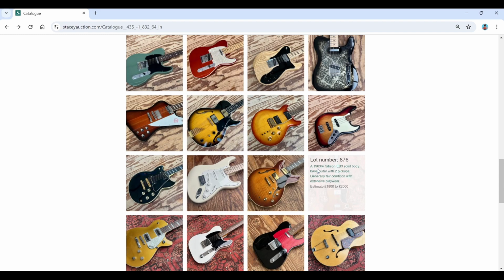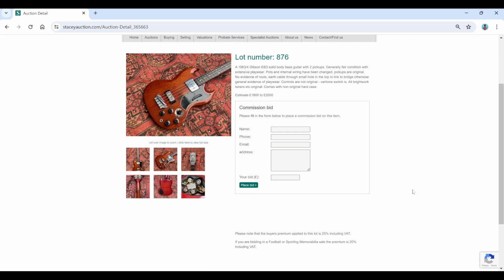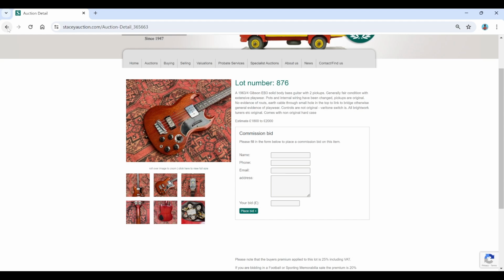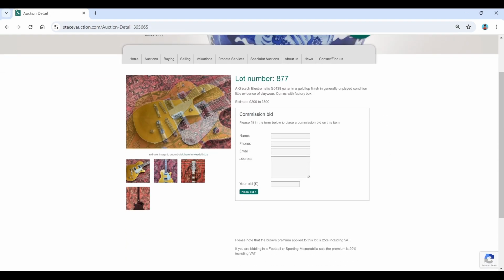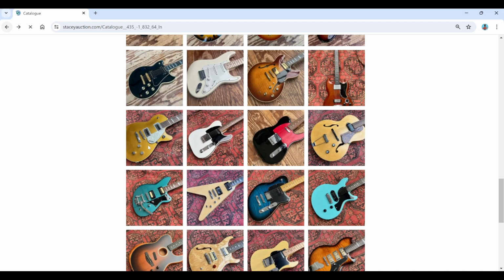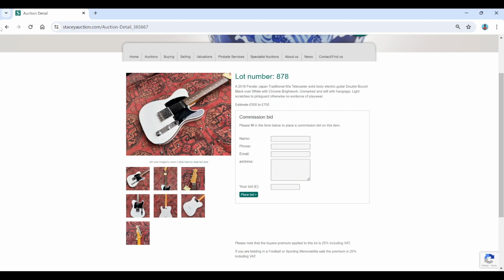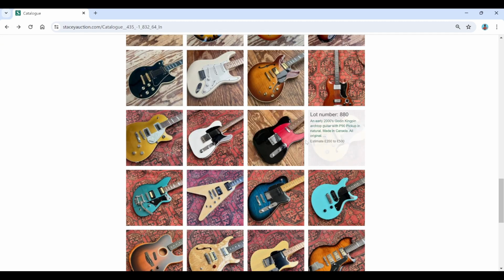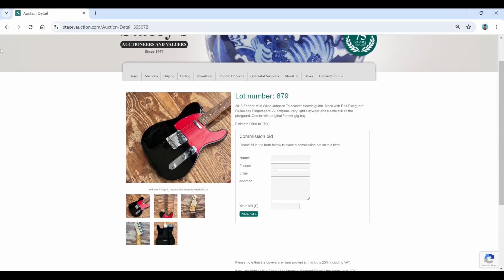Right, 1960. We're getting a bit of a problem there. 1963-64 Gibson EB3 solid body bass. 1800 to 2000 there. We're just having a really brief look. We're not going in too deep. If we see anything super interesting, we'll spend a bit more time. Gretsch Electromatic there. 2018 Fender Japan Traditional 60s Telecaster. So far really high standard actually. Fender made in Mexico Wilko Johnson Telecaster. 2013.